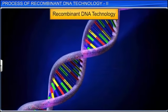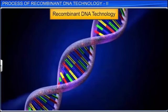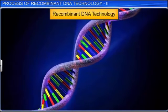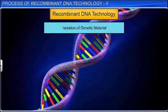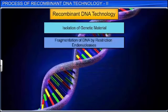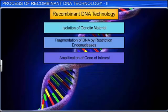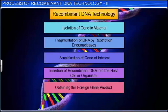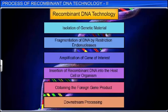Recombinant DNA technology is an important tool in understanding the structure, function, and regulation of genes and their products. It is a complex step-by-step process. The first few steps in DNA recombinant technology involve the isolation of the genetic material, fragmentation of DNA by restriction endonucleases, and amplification of a gene of interest. Once the foreign DNA has been extracted, the next steps are insertion of recombinant DNA into the host cell or organism, obtaining the foreign gene product, and downstream processing. Let's understand the techniques used to carry out the last three steps.